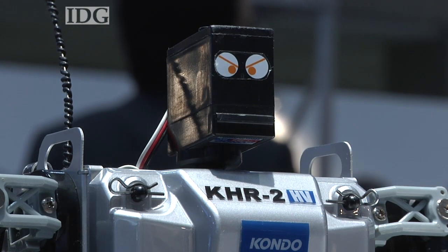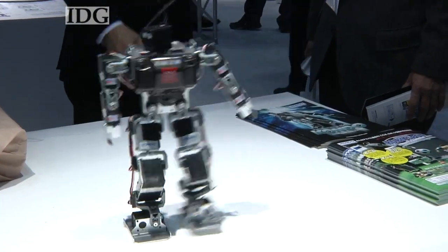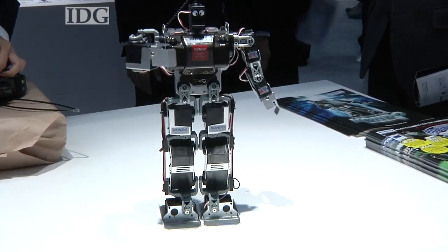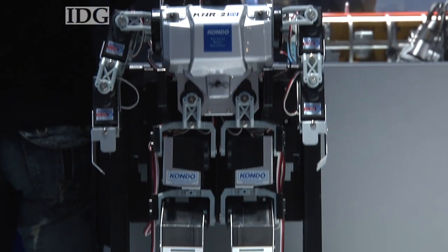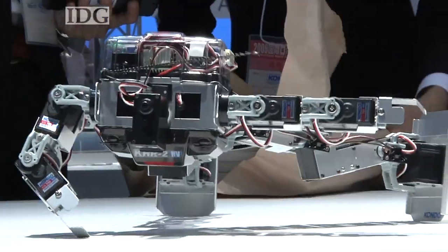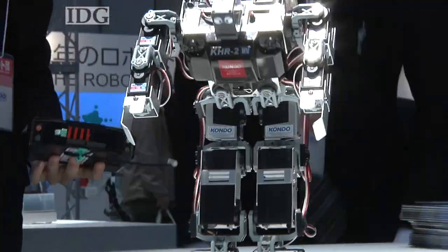Winner of the SME Venture Prize a year earlier was Kondo Kagaku's KHR2HV humanoid robot. The robot is available as a kit and is the base for many humanoid robots built by hobbyists to this day. Kondo specializes in robot kits and parts and has brought humanoid robots into the reach of many amateurs.